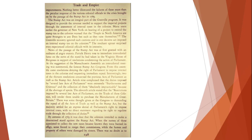There was some thought given at the Congress to demanding the repeal of all the Acts of Trade as well as the Stamp Act. But the majority settled for an express denial of Parliament's right to impose internal taxes with no direct statement regarding its right to regulate trade through the collection of duties.